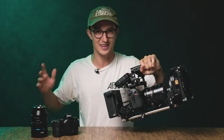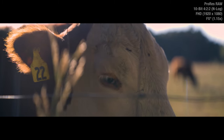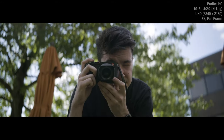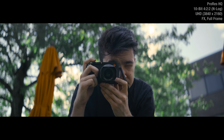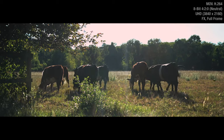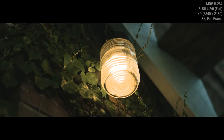But with all that being said, I really did like this pairing, even considering all the workarounds. I just found the image to have such vivid detail, even in 1080. The N-log was really straightforward to work with and was pretty forgiving, and even the baked-in color stuff looked fine. Obviously, there's a little bit of banding here and there, and I shot a lot of it in neutral when flat would have worked in post even better.